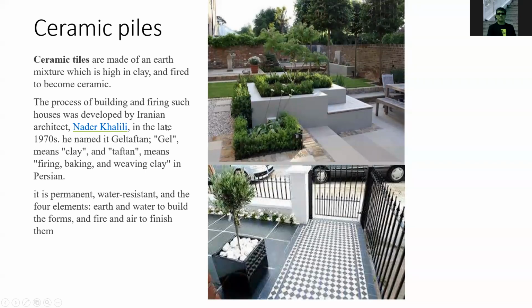So the process of building or firing such houses was developed by Iranian architect Nader Khalili in the late 1970s. He named it Geltaftan, where gel means clay, and taftan means firing, no? And weaving clay in Persian.